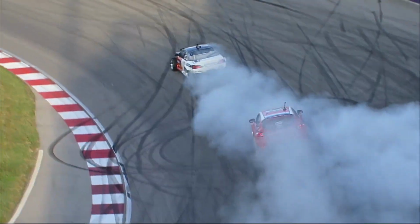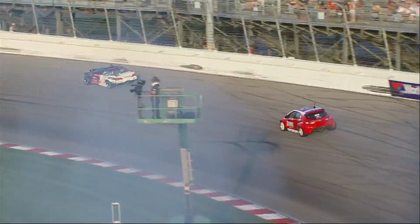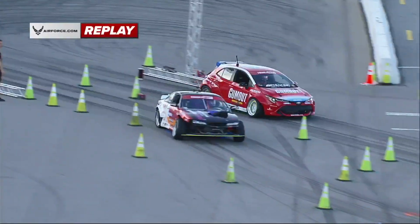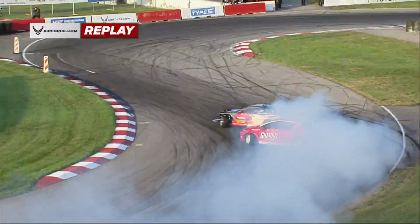Unfortunate, with Aaron's contact and incomplete, that will mean that Ryan Turk unofficially will get the victory and move on into the top 16. Take a look at it here again, Ryan. Yeah, it's unfortunate here for Aaron, going out early in the top 32.